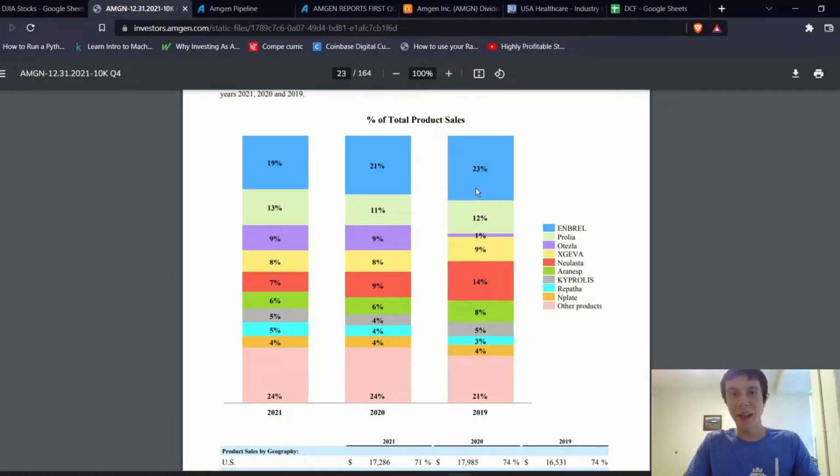So you can see basically the trend that I see in this graph is that their revenues are becoming more diversified. This light blue here was 23% in 2019 and is 19% now. This red was 14% in 2019 and is 7% now. And all other products that are small percentages were 21% in 2019 and now 24% in 2021.